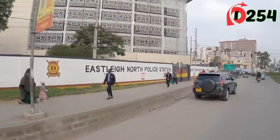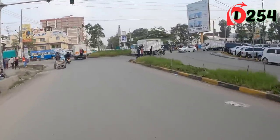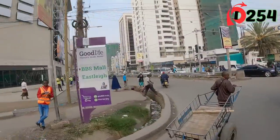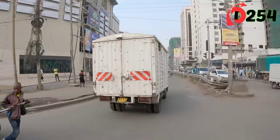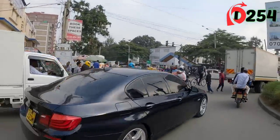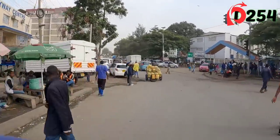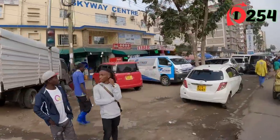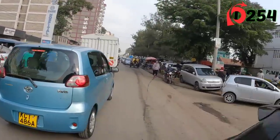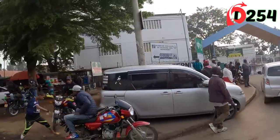We were touring residential area in Eastleigh. So this is the Pumwani roundabout. You see, there is the BBS mall. We are sloping down to the Pumwani area. These are other sides of residential areas of Eastleigh. When you hear someone stays in Eastleigh, these are some parts of the residential areas that people stay. So Pumwani Hospital on my right.